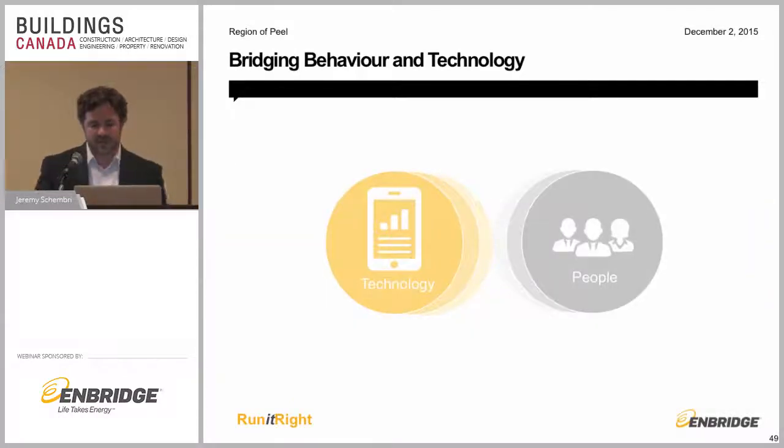So, bridging behavior with technology, and Stephen hit on a couple of great points, so I won't spend too much time talking about this. At the region, at least within energy and environment, which is my group, we're trying to change the culture a bit. We're trying to move towards people thinking more about the environment and the way that they consume energy. And we do see that there is a fit here with energy using technology.